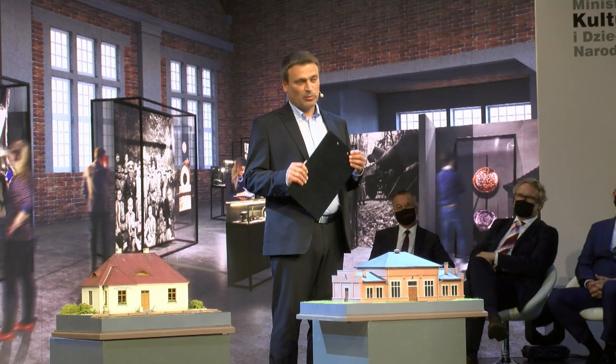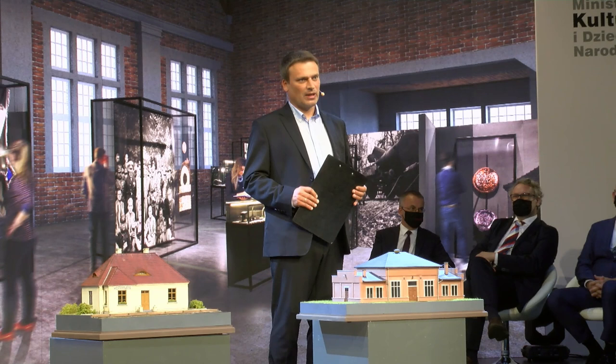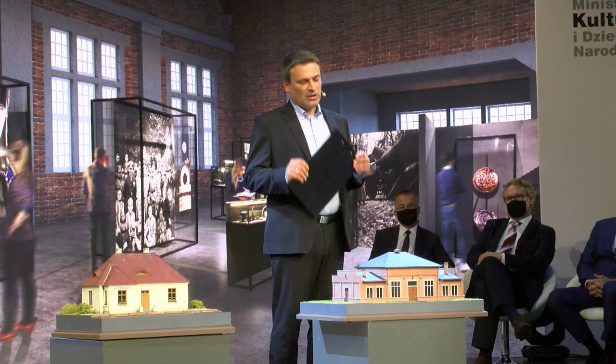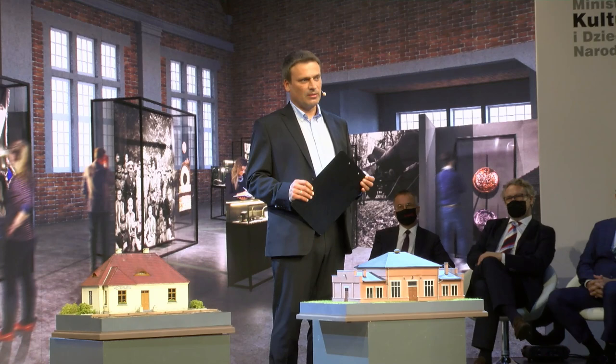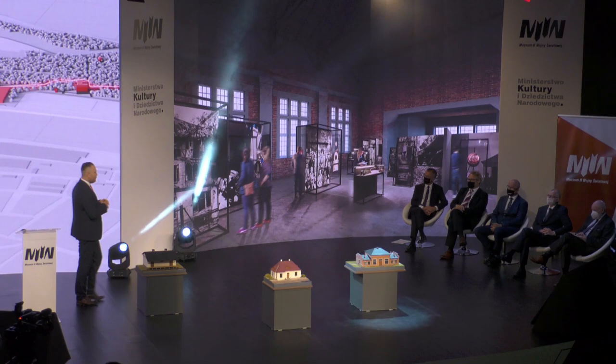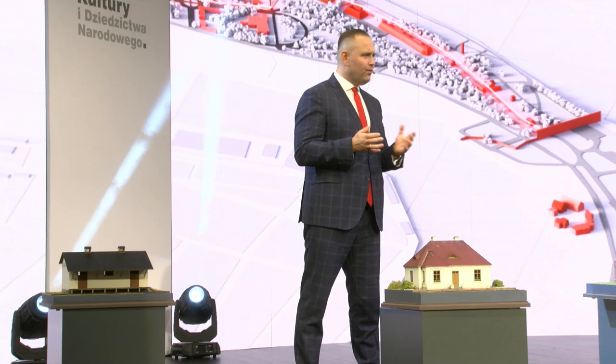So over the decades, they were left forgotten. Now, in the face of this discovery, our museum faced a new challenge, and it's a great challenge, which is to ensure that they have a proper burial place, because they are the Polish heroes and defenders of Westerplatte. The visiting path will end at the end of the peninsula.